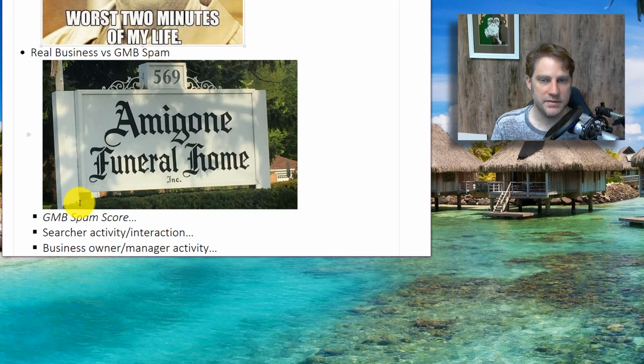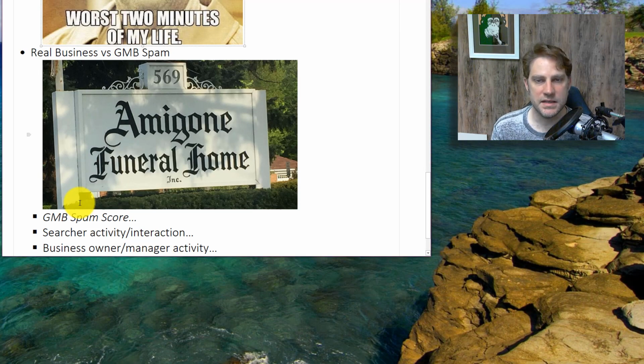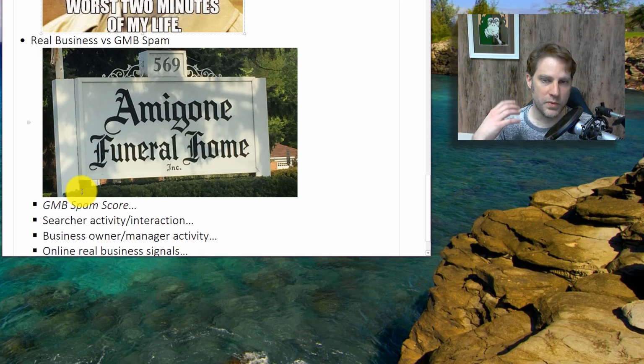And so what they've done to fight that, I'm not sure they have exactly a GMB spam score, but there's something akin to that, or maybe there's different scores. They're trying to gauge how likely this is to be a real business. There's several major ways that they do this, and by sending these signals, or not sending certain signals, it really helps you rank for the long term.